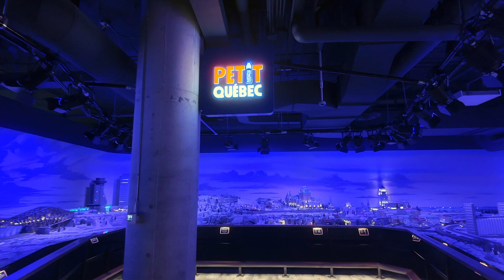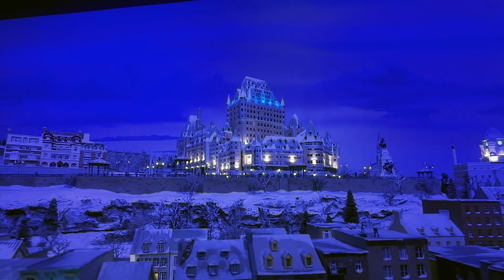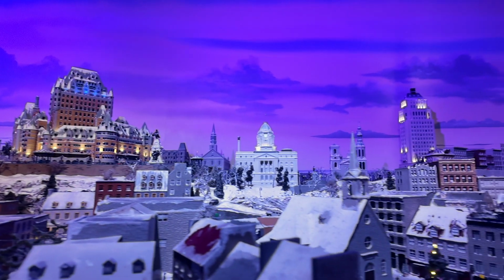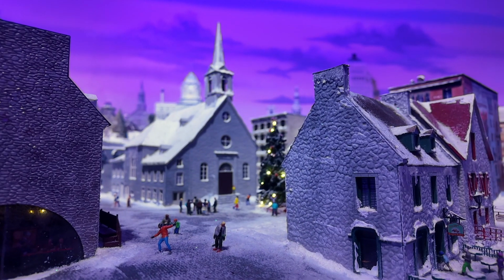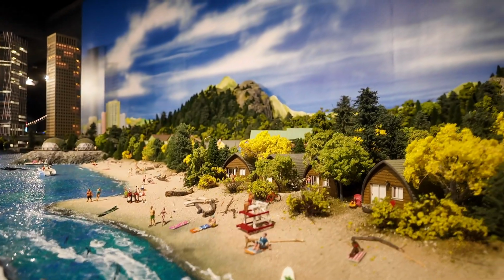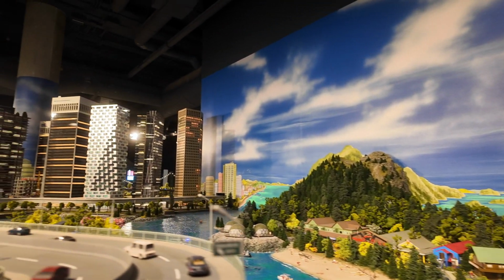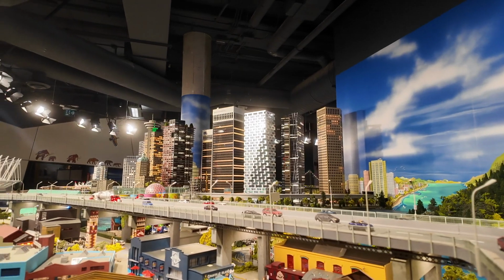Next up, Petite Quebec captures the charm of Quebec City and its cobblestone streets, historic architecture, and vibrant culture. Petite Montreal was under renovation when I went, but it should be reopening soon. The Little West Coast is the last place you'll visit. The biggest installation in this region is Vancouver, of course, but it also includes lots of Pacific Coast sites like Victoria and a number of other islands as well.